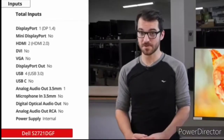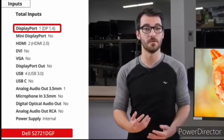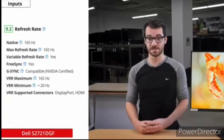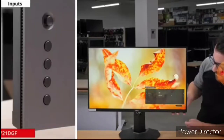Keep in mind that the highest refresh rate you can get through the HDMI ports is 144 Hz, so you'll need to use the DisplayPort in order to take advantage of the full 165 Hz of this monitor. You'll also need a DisplayPort for the G-Sync to work, but FreeSync will work across all ports. The controls are on the back of the monitor with a joystick and some buttons to navigate through the menus.